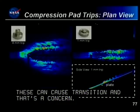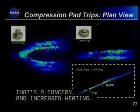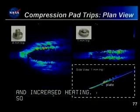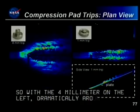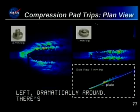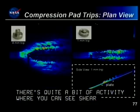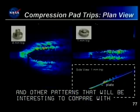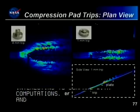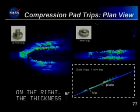So with the 4 millimeter trip on the left, we see that the flow coming in is dramatically diverted around, and there's some interesting structures here. Just straight downstream of the wake, there's quite a bit of activity where you can see some shear layers and other flow patterns that will be interesting to compare with computations. And the 1 millimeter trip on the right shows much less of an influence. The boundary layer thickness in this case was around 1 millimeter. So clearly it's forcing the flow to transition as well.